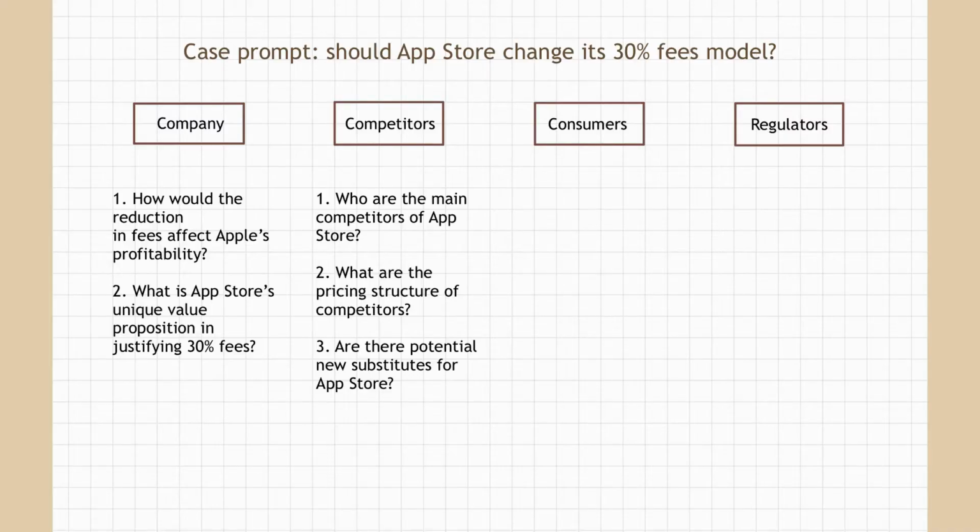As for the competitors, we should look into App Store competitors and substitutes, as well as their pricing behaviors. As you can probably guess, the main competitor is the Google Play Store, which is not available on iOS. Similarly, Play Store charges 30% fees and faces lots of antitrust issues. But the duopoly dynamics add to the argument that Apple should not change the pricing if Google maintains the same prices.